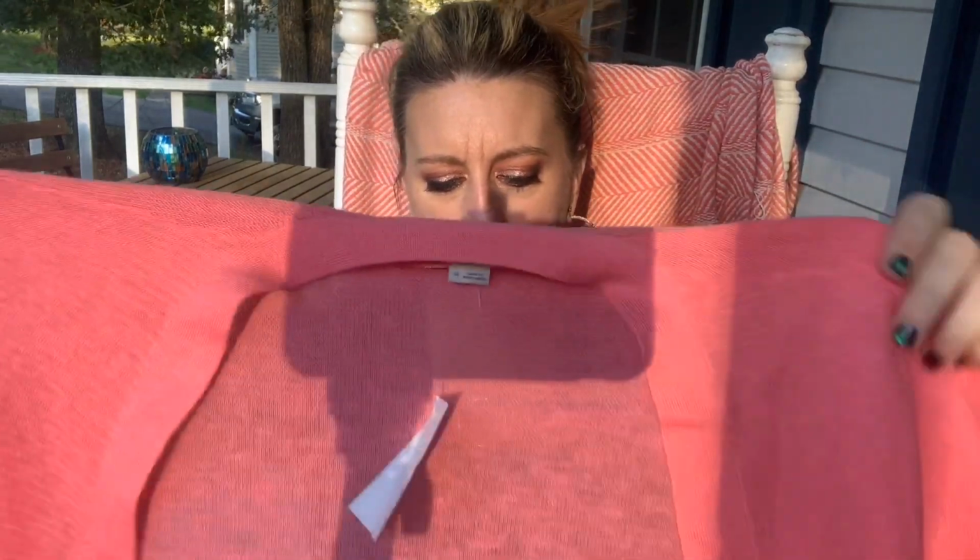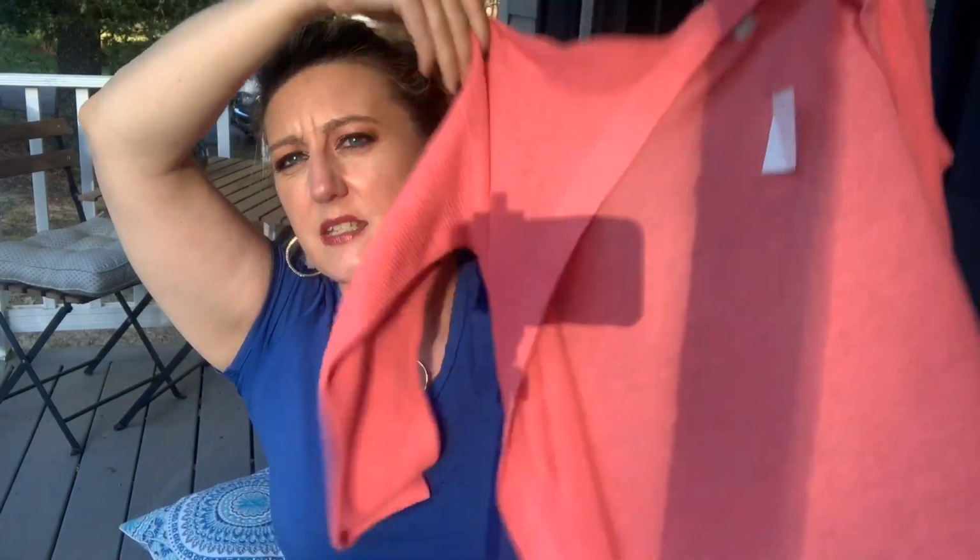Then I got this coral cardigan, which I'm not sure I like. We'll try it on and see. This is also a size medium. And it's just a really summery, lightweight cardigan.